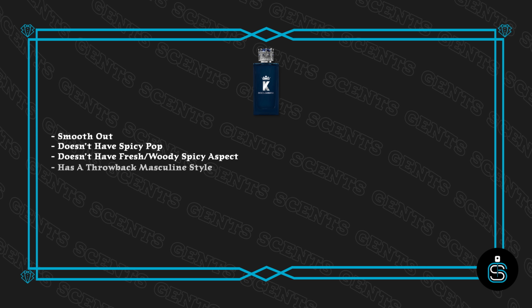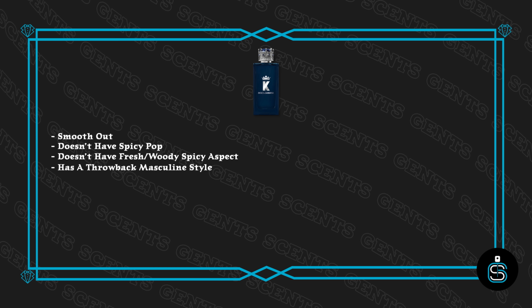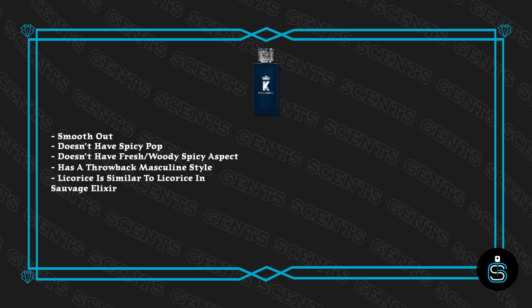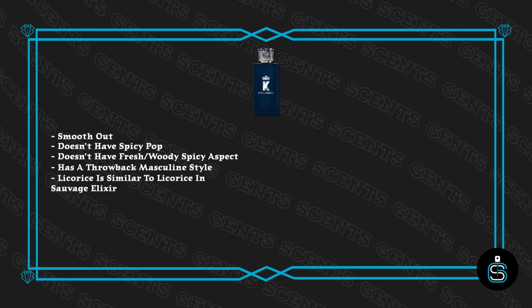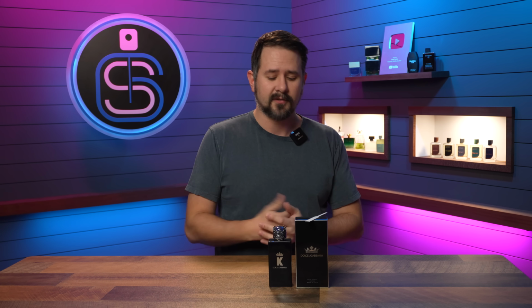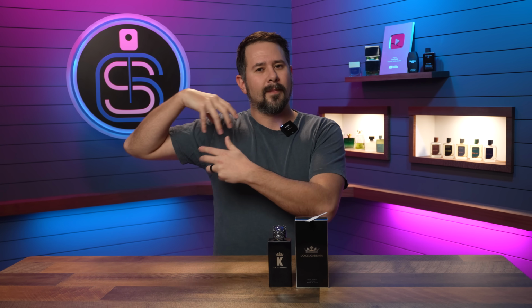But like I said, it does have kind of that throwback masculine style to it a little bit. And the way the licorice is used is gonna remind you a little bit of how it's used in Sauvage Elixir. So just keep that in mind. I'm not saying it smells the same as Sauvage Elixir. I don't think you can use this in place of Sauvage Elixir, but there are bits and pieces in here that are gonna make you maybe feel reminiscent of Sauvage Elixir.